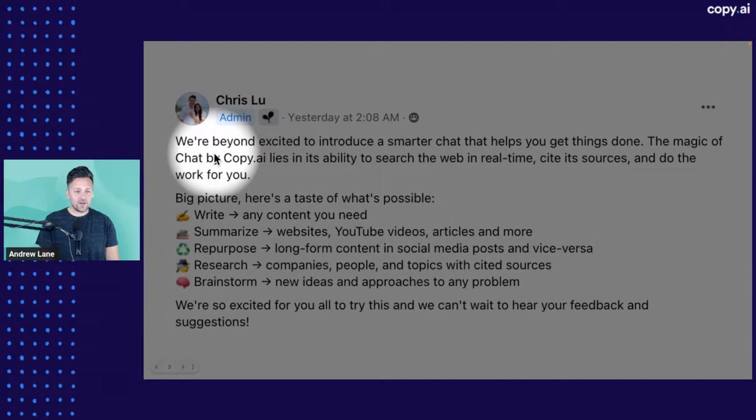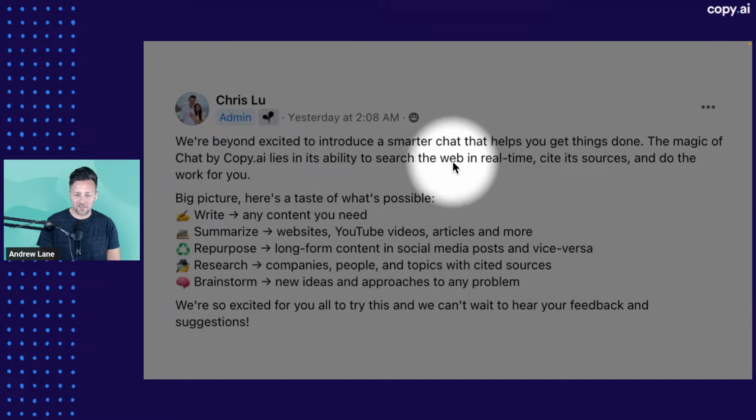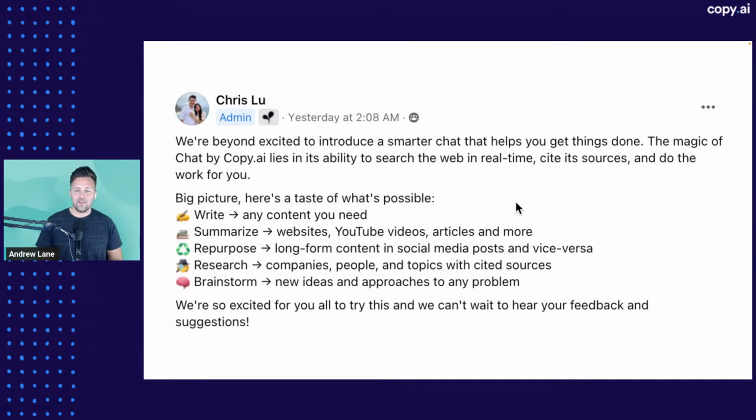We are beyond excited to introduce smarter chat that helps get things done. Let me try to fix my mouse here. There we go. That helps you get things done. The magic of chat by Copy.ai lies in its ability to search the web in real time, cite sources, and do the work for you. It can help you write, summarize, repurpose, research, brainstorm, and much more.